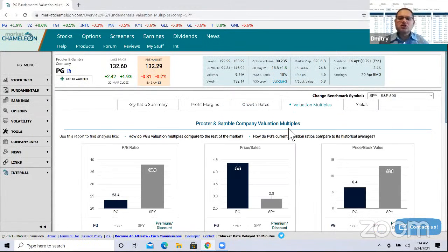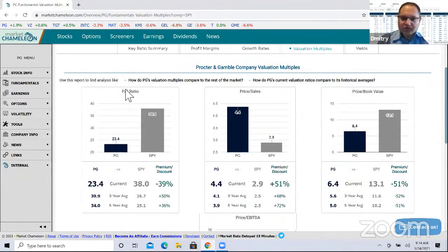Let's take a look at the valuation. How are they valued versus the rest of the market? So on valuation, we're going to look at price to earnings ratio, price to sales, price to book. So price to earnings, if we took Procter & Gamble's market cap divided by its trailing 12-month earnings, it's trading at 23.4 P/E, 23 times its earnings. That compares to S&P 500 at 38. So here on a valuation basis, if we just compared it to the S&P, it's not valued as richly, right?